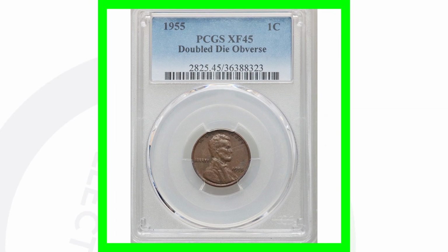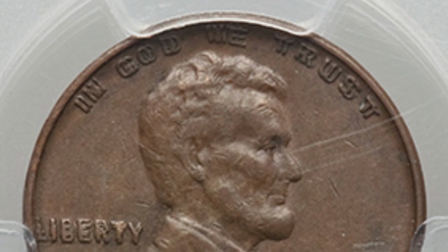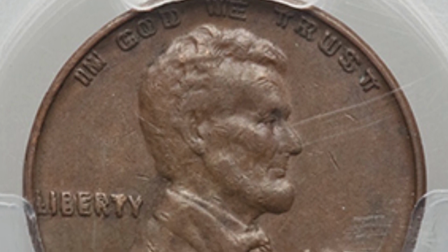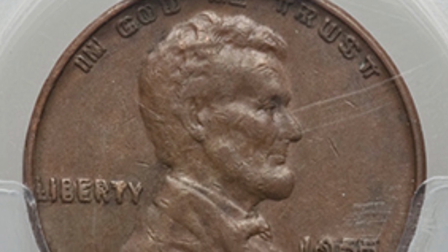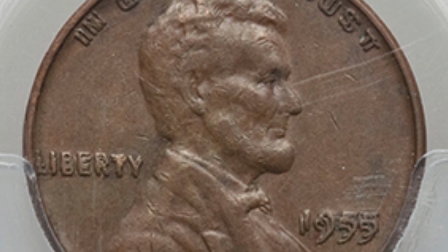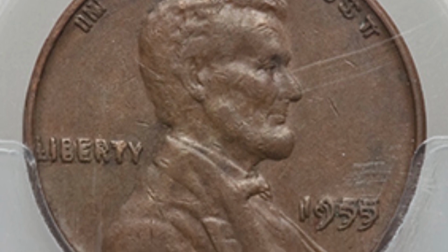Now the famous 1955 double die. This did sell here in 2020. This coin is absolutely amazing, man. One of the most famous coins out there. Absolutely love this coin. Boy, would I love to have one in my collection. Graded at an extra fine 45.